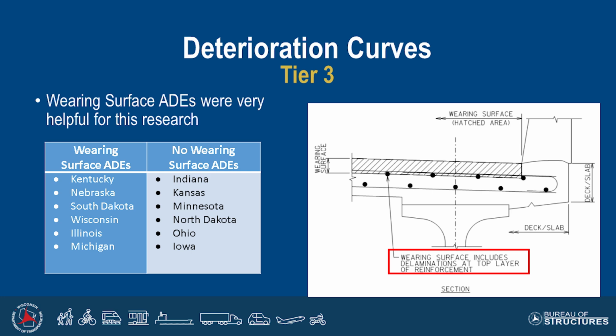So here's a list of states that collect wearing surface elements and states that do not. Here's a graphic out of Wisconsin's field inspection manual. We realized early on with our automated bridge management system, the optimizer needs to see both the top and bottom of our deck and slab. If we've got something going on top, we're more looking at an overlay. If we've got something on the bottom where it shows deterioration all the way through that element, then we're looking at a redeck. We do that intuitively when we're looking through inspection reports, but we need it in the data so that our optimizer can tell the difference.